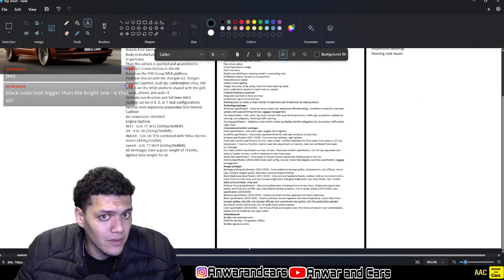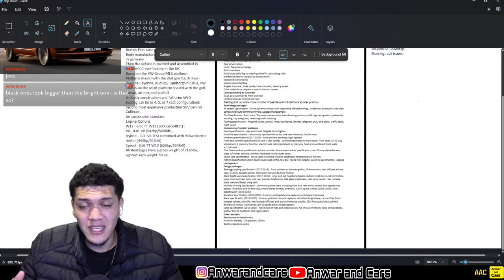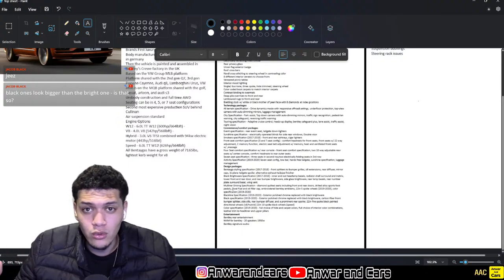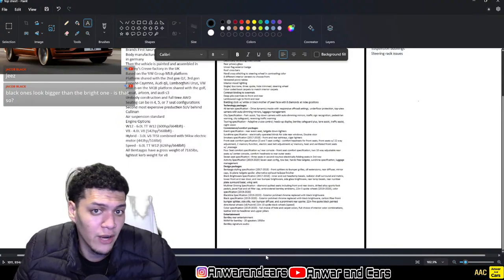Going back to this, Mulliner driving specifications, definitely a must. And then if you want black, go for it. But again, to me, that doesn't really matter. It might make the car a little bit cooler. So if you want a cool Bentley, you don't want to be an old man in a Bentley, you could go that route.